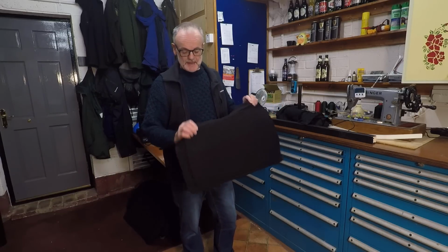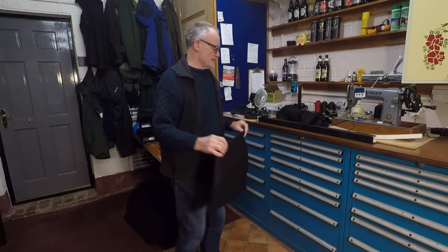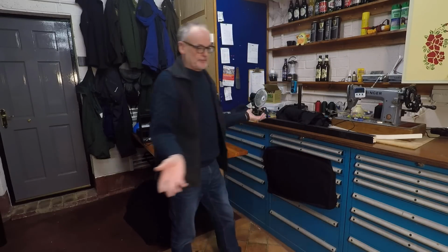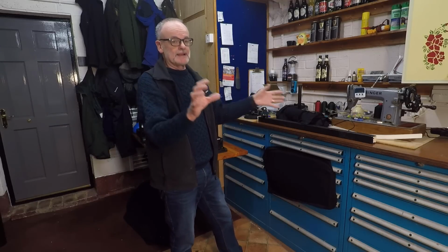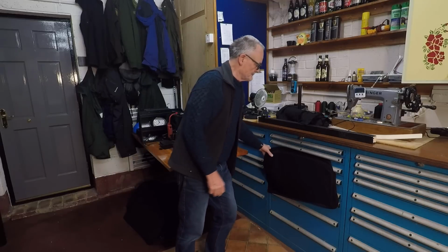What I did fit on mine, I fitted some little magnets all the way around. So you can just throw them against the window and click click click, they stick, and you've got that light tight seal.